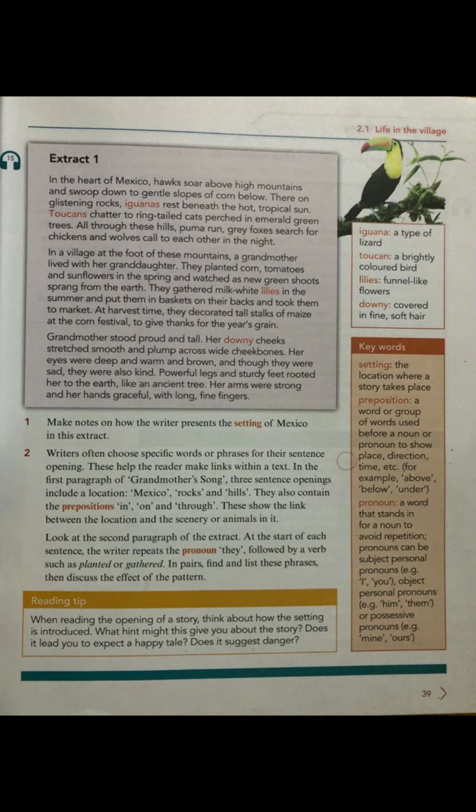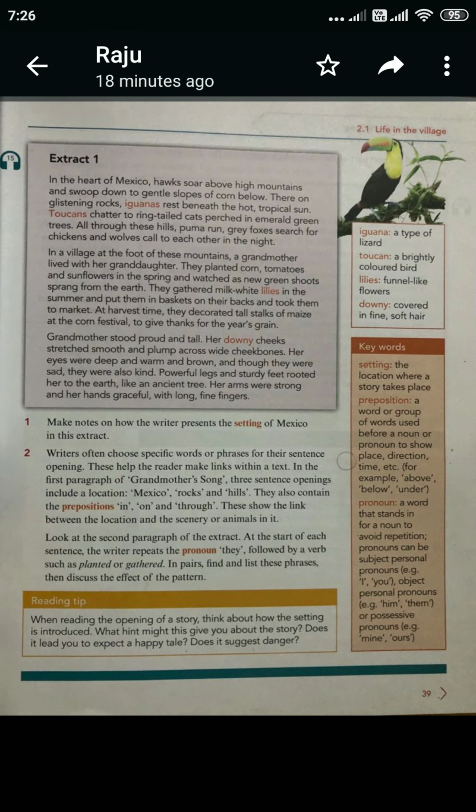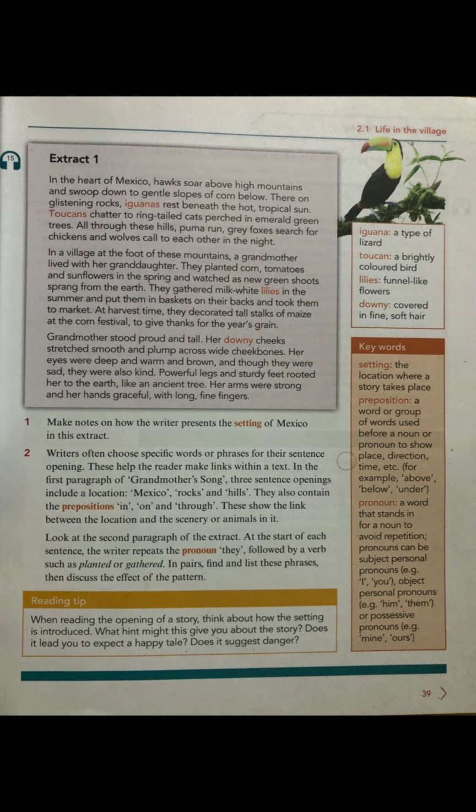Grandmother stood proud and tall, her downy cheeks stretched smooth and plump across wide cheekbones. Her eyes were deep and warm and brown. And though they were sad, they were also kind. Powerful legs and sturdy feet rooted her to the earth like an ancient tree. Her arms were strong and her hands graceful with long, fine fingers. So you see the descriptions here.